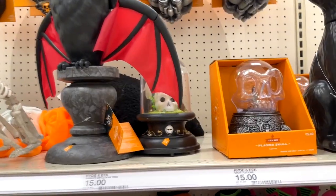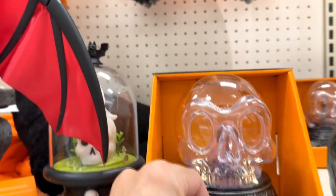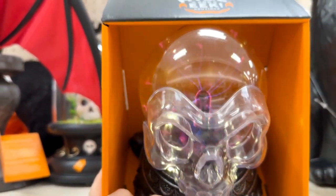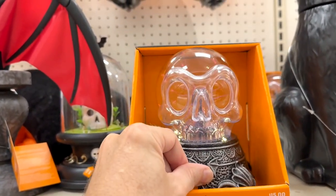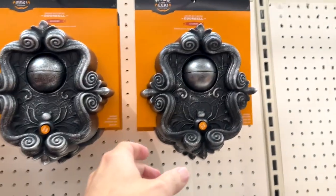And then here's a plasma skull, and I'm going to try and hold the camera with one hand and operate it with the other. Not easy to do, but if you push the button, you can sort of see the lights in there. It's like what you see in the Frankenstein movies and stuff like that, with the little lightning bolts going around inside the skull. Pretty cool.